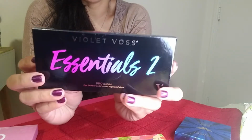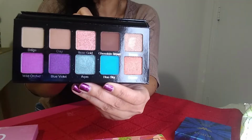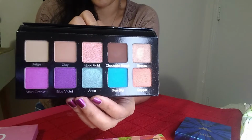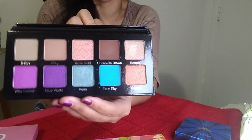This one came out of a BoxyCharm. It is the Essentials 2. The formula, this one is not the same as the formula in the Sakura palette. This one is patchy and chalky. The shimmers are very dry. They don't blend well. They're not very wet and smooth. I do not like this one. This one is definitely coming out.